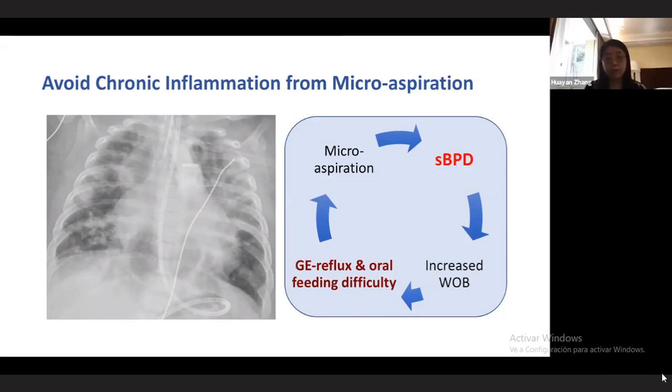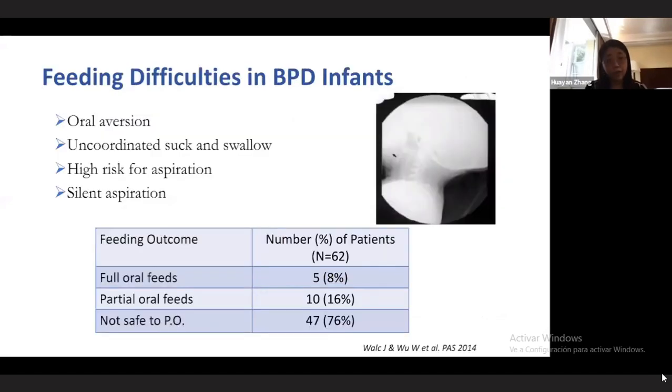We looked at our babies with severe BPD. We never published the paper, but this was published as an abstract at, I think, the 2014 PAS meeting. After that, we looked at our kids, and it's still the same impression. This is 62 infants with severe BPD, and we have speech therapists in charge of feeding in our unit looking at their feeding status. What we see is that only a very small proportion of these babies are able to feed safely by oral route.